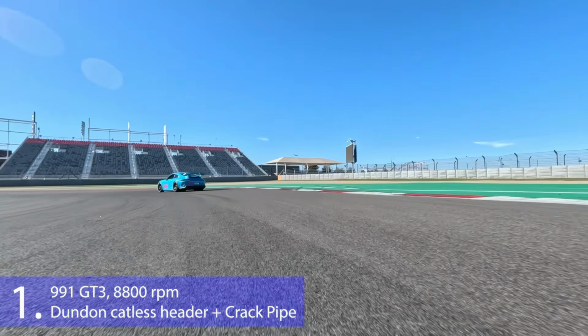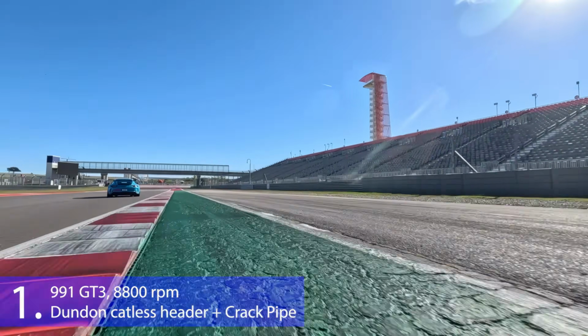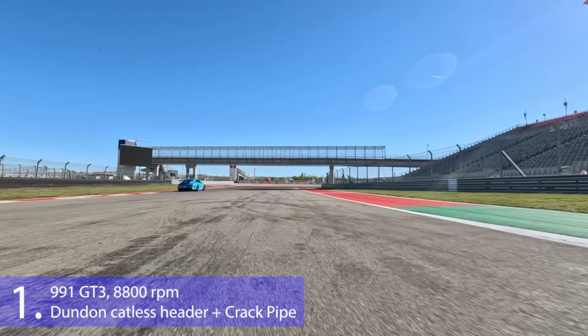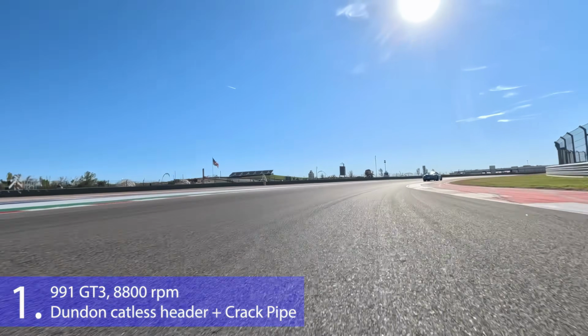It'd be nice if there was a valved exhaust system that could be switched back to a more silent mode for the street, but then could get this kind of a wail at the track. So that's kind of what I'm looking for. That's the sound that I want.